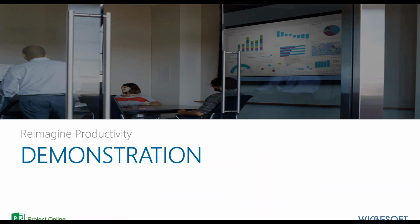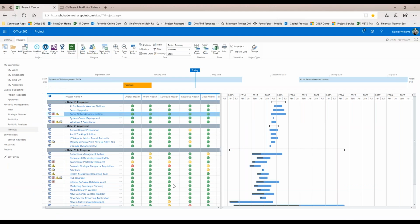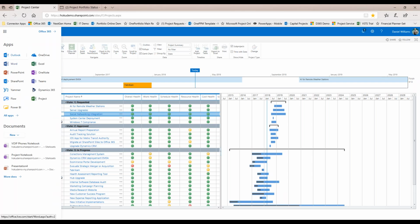And with that, we'll get into a little bit of a demonstration of how this all might work. So now I've transitioned into a project center in Microsoft's Project Online. Couple things to notice here. Notice that we are in Office 365, meaning that to do my project and portfolio management, I come in here just like I would any other application in my Office 365 environment.